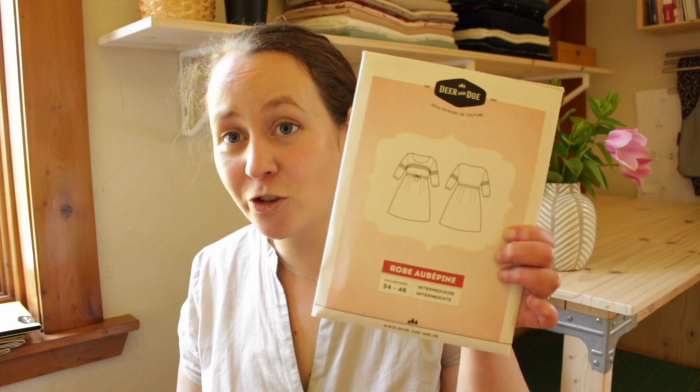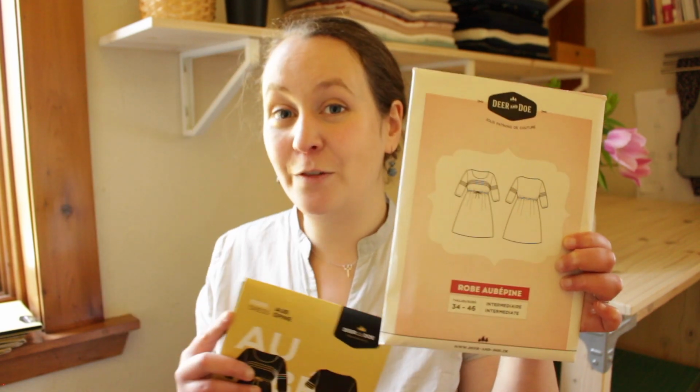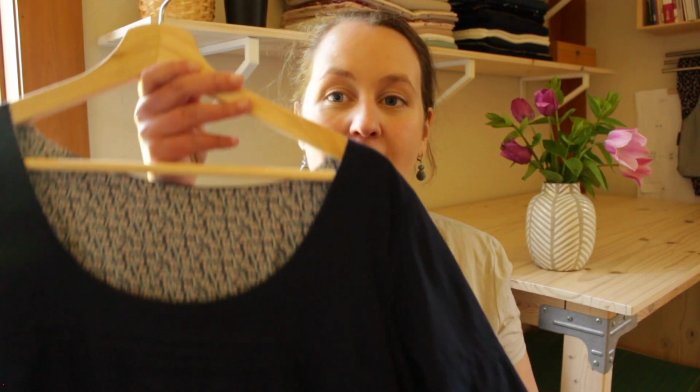So this is my version. It's a couple of years old. They've since redone the packaging. So I have the vintage Aubépine. It's the same dress, just different packaging. And I brought my version here to show you. So the first dress I ever made.